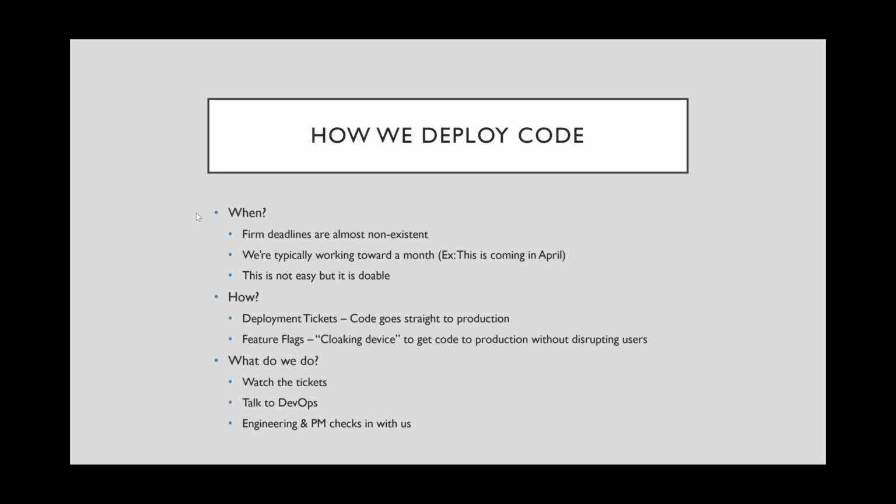We have a couple different ways to know when something is about to go to production, which I'll talk about in a second. It's also important to keep in mind that this content strategy mindset that I'll talk about more later helps us have our content ready in advance of the release, even if we don't know exactly when it's going to go out. So the two ways that we know if code is going to go to production are through a deployment ticket, which goes straight to production, or a feature flag.